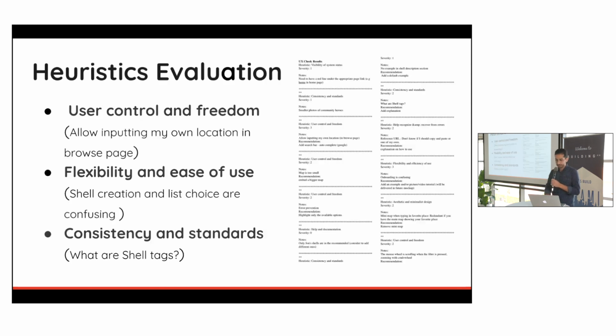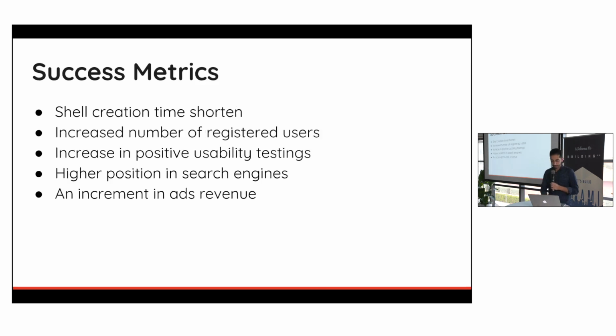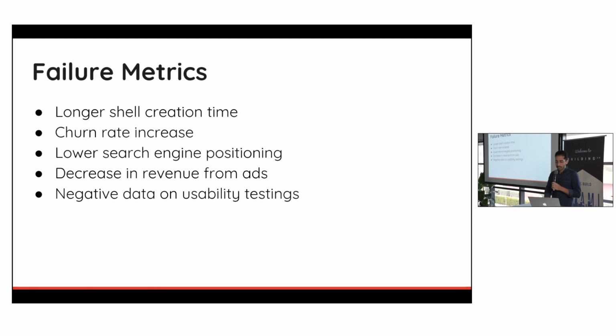Before I started the project, I did the Nielsen Heuristics Evaluation, and those are the top 3 findings that I found in this evaluation. To sum it up, the hypothesis is: how might we redesign the Crabbr shell creation process to allow an easier and clearer experience for users? Some of my success metrics are shortened shell creation time and an increased number of registered users. Some of the failure metrics are longer shell creation times and a churn rate increase.